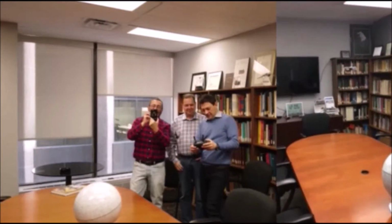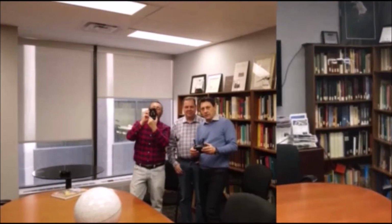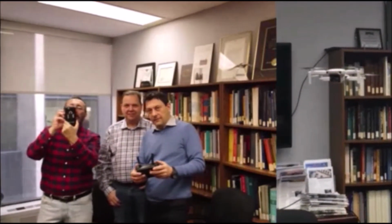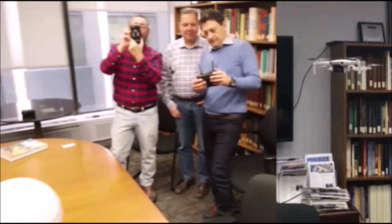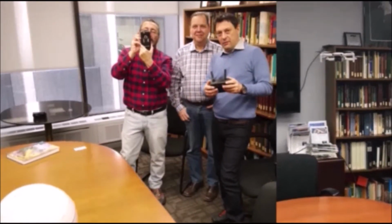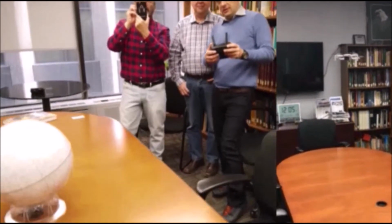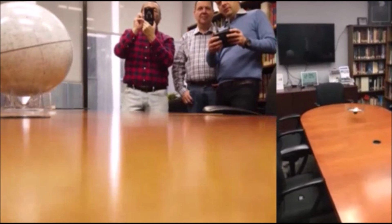There you go, we are three of us. Going a little bit to us, putting down. And now we are going to try to land the drone down. It's very easy, just press down and it's automatically landing.